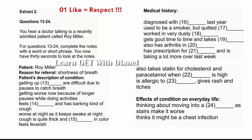Right. I did used to get a little out of breath, but it's definitely gotten worse. I normally manage to go shopping with my wife, and we walk to the shops and back. I generally have to have a little rest, but now everything is just taking me longer. I feel weary, you know? Mm-hmm. And I've got this cough. It's like a barking thing that I just can't shift. It's worse at night when I'm lying down and I get a bit wheezy. I'm just really tired because it keeps me awake for most of the night.